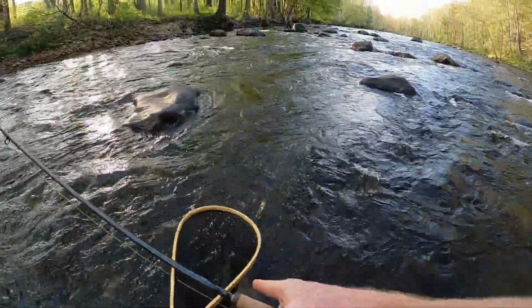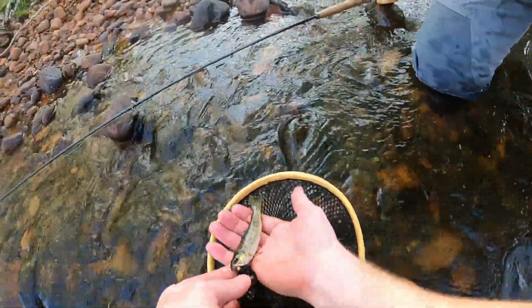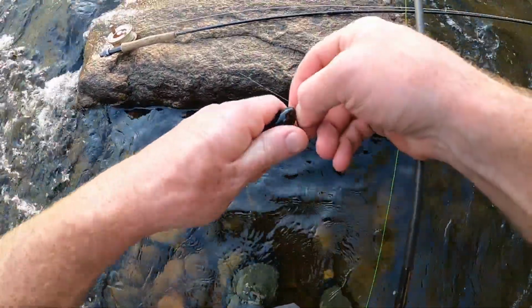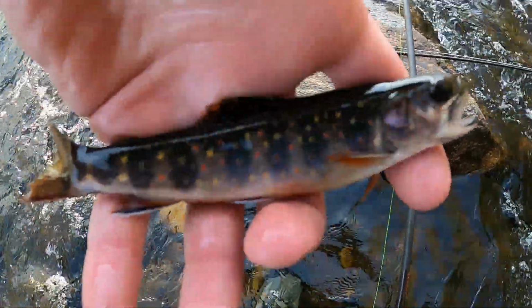Yo, you gotta see this. Look at this little tiny trout. Oh my goodness. All right, guys, look at that. Brook trout. Caught all three today. Pretty cool.